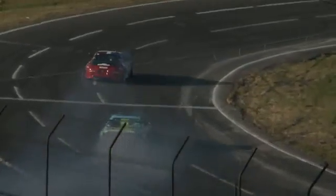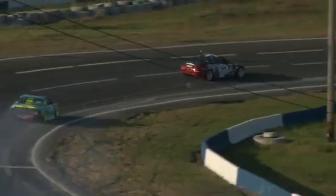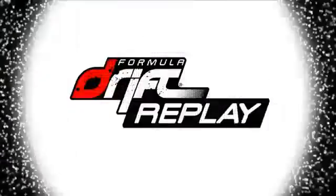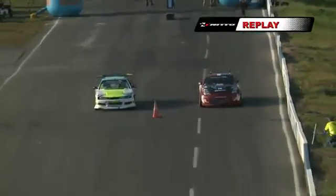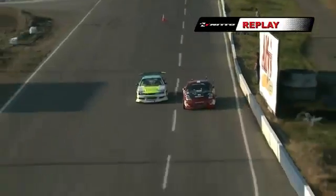I think what might have happened is Castro might have gotten hard on the brakes, and I think Field had to slow up to avoid hitting him. We're definitely going to have to look at this replay and see what happened. Yeah, it'll be interesting to see what the judges actually call on this. Bye-bye GoPro. Jhonnattan had a decent start to his drift, but came down right there, which ended up forcing him to brake and obviously affected Matt Field's run.